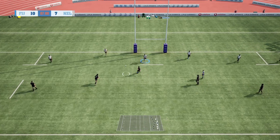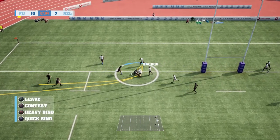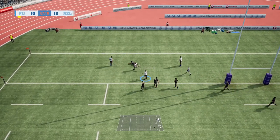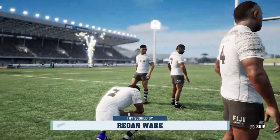The number six, close to the try line. Only metres away from the try line. Fiji 7's defence under real pressure here. New Zealand 7's scores a try. Nice work. Well, there was some high quality stuff in there. And they've hit back once again, quick succession.